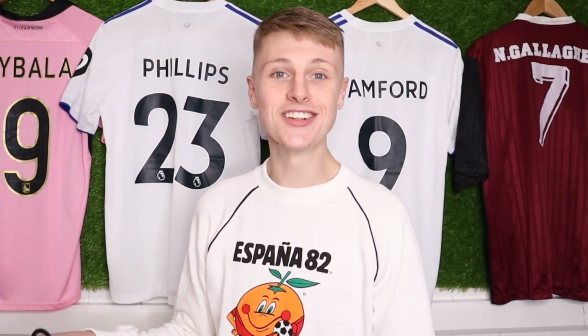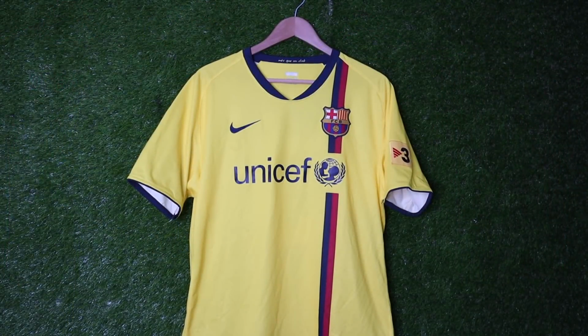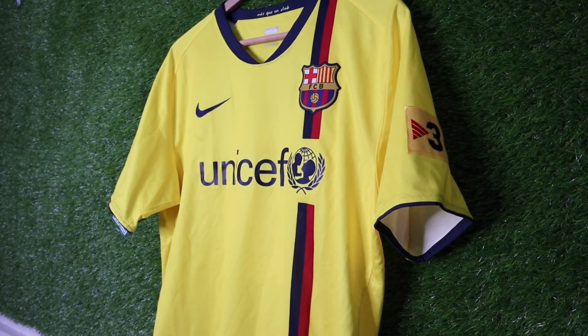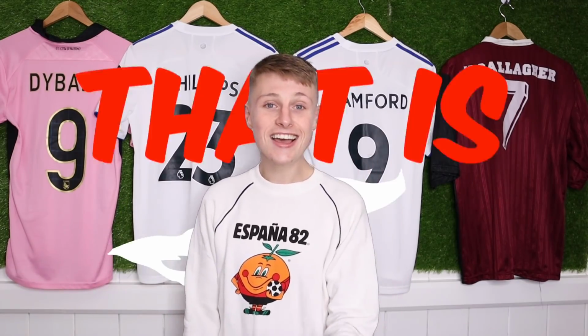That is mental. Here is the Puyol shirt. You'll see it overlaid on screen in more detail. There is a bit of damaging and marks on the back, but I don't really care about the condition. I just care about the fact he wore it. It's my personal collection. €250 for a shirt worn by Carlos Puyol. That is insane, isn't it?